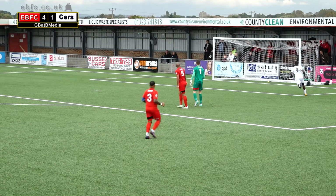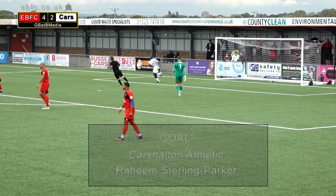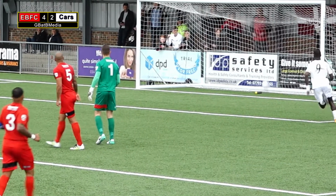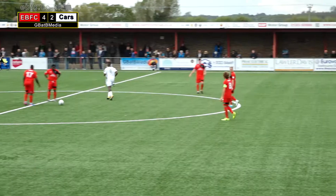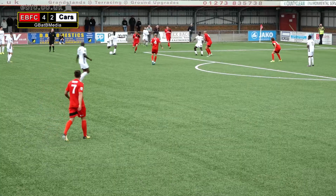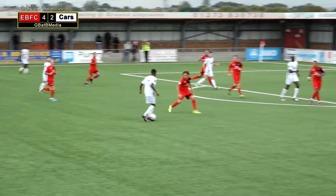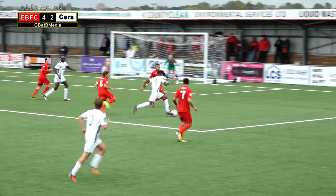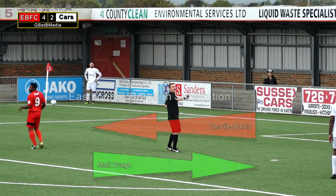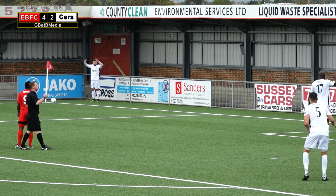Oh, and that's just gonna limp in, just a chase by Sterling Parker, beats everyone to it, flicks it over the keeper, just under the bar. Carshalton back in it now, it's 4-2. 20-yard shots, past the near post. Midfield, Miller, players in the way. Got a bit of pace though, round the outside, and chips it behind. 15 minutes to play, Carshalton with a corner from the far side. It'll be another of those big in-swingers.